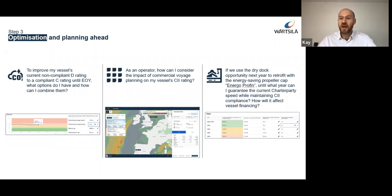So what options do I have to improve my vessel's current non-compliant D rating to a compliant C rating until the end of year? The system is able to calculate the required average speed for the remainder of the year so that the vessel's carbon intensity will be decreased to just meet the C rating trajectory. However, the carbon intensity also depends on the changing vessel performance, as we have seen, for example, due to hull fouling, and it also depends on the distance sailed.